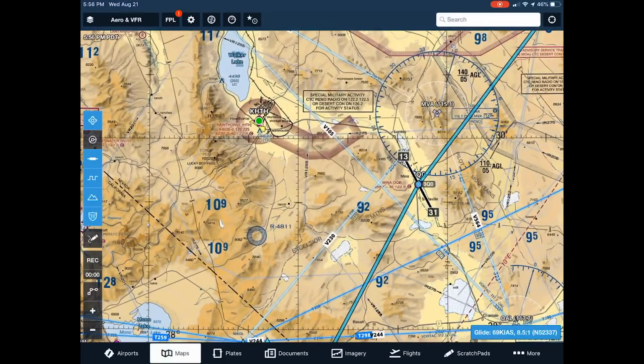If Hawthorne's not great, we could go north, or if we had to, we could land at Mina. So one thing that we need to talk about, going back to the airplane, is how to load the airplane.